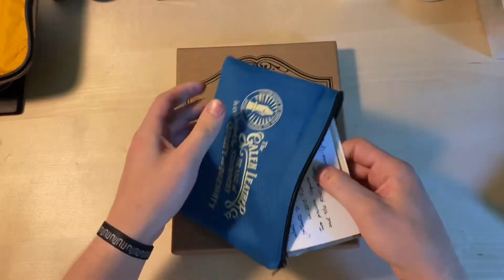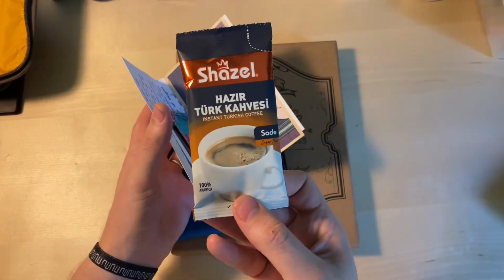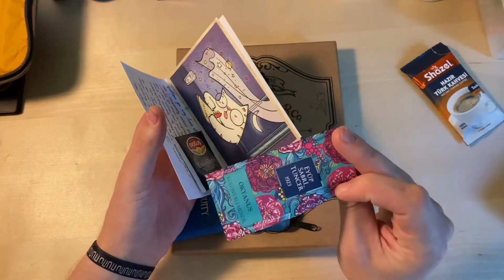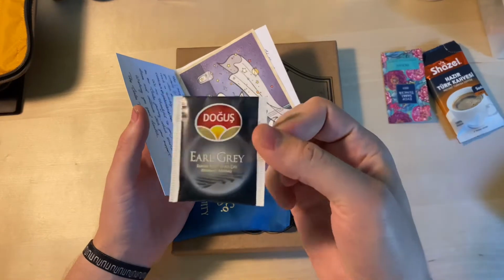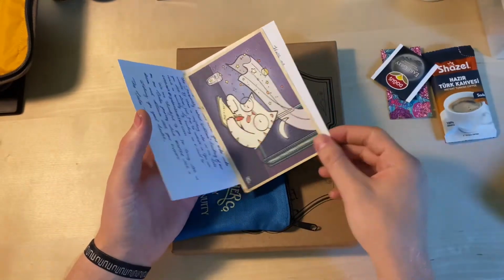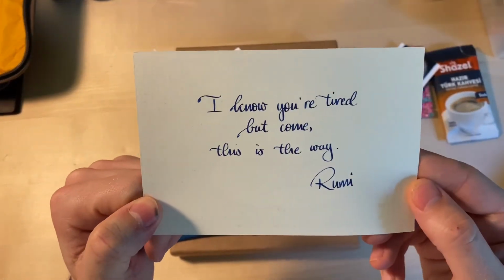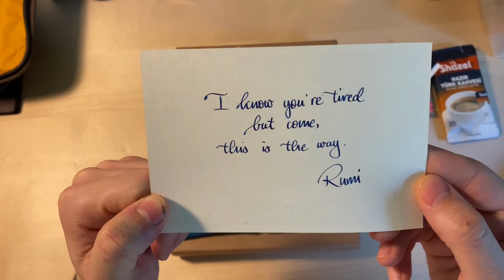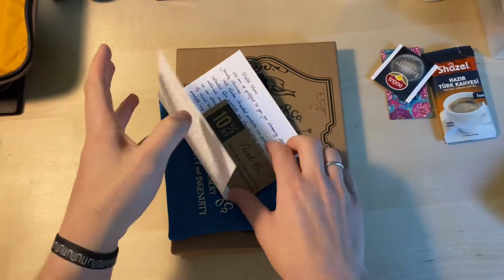I've done this a couple times before, but it just has their Turkish coffee sample, a moist towelette, some Earl Grey, which actually is pretty great. I do recommend this tea. I actually really like it. Just a postcard. This one says, "I know you're tired, but come, this is the way." So I'll add that to my growing stack.